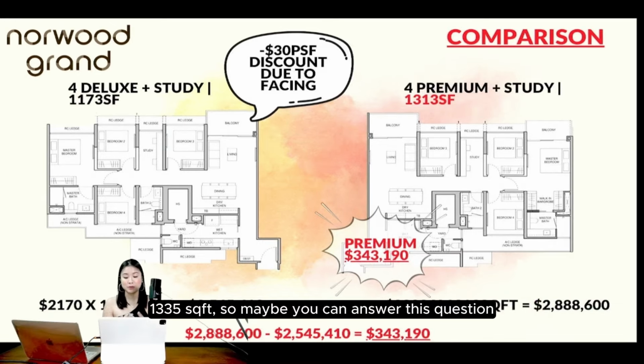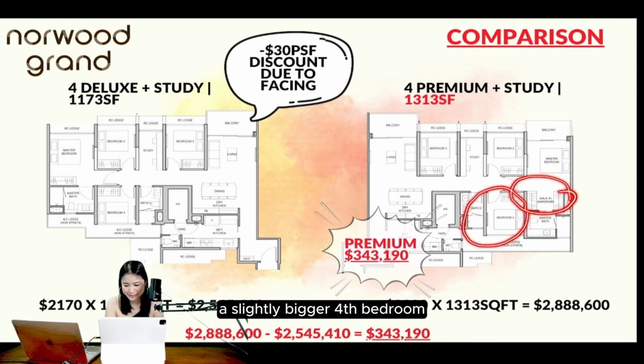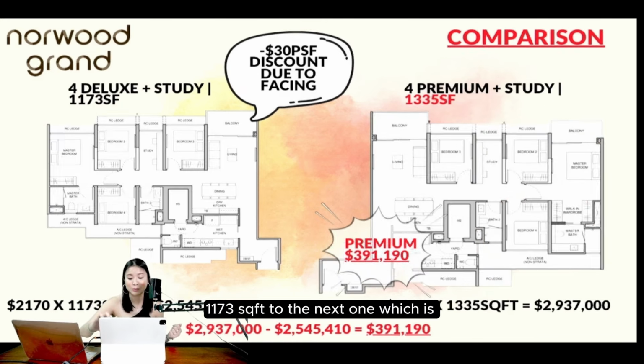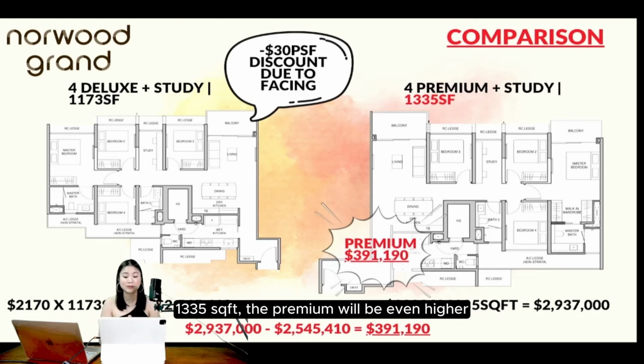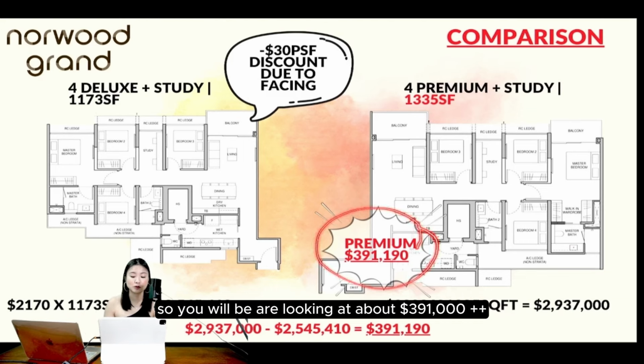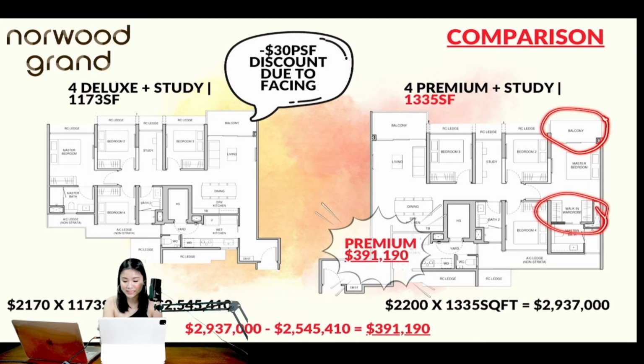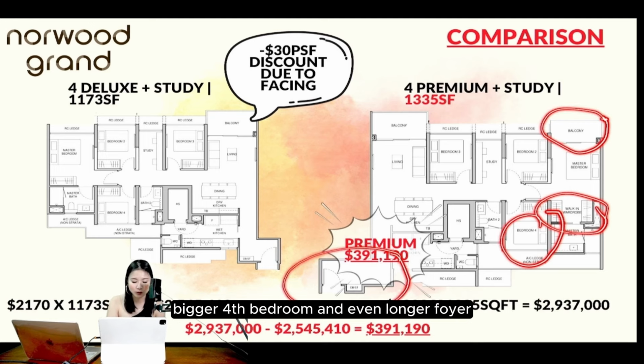So maybe you can answer this question: is it worth it to pay almost 350,000 more for maybe a walk-in wardrobe, a slightly bigger 4th bedroom, an additional balcony in the master room, and an elongated kind of foyer area? And if you are comparing 1173 to the next one, which is 1335, the premium will be even higher. So you are looking at about 391,000, almost 400,000 more for similar kind of layout with the addition of walk-in wardrobe, additional balcony, bigger 4th bedroom, and an even longer foyer.